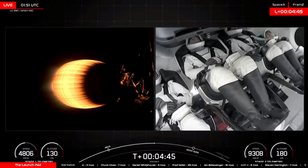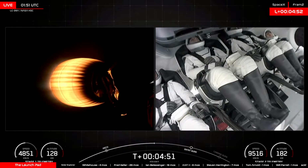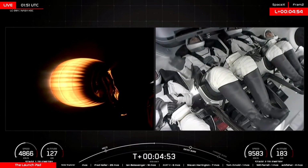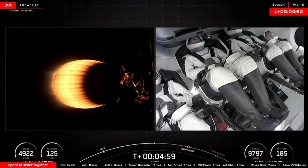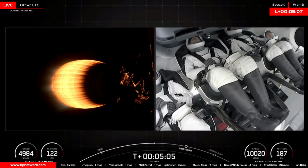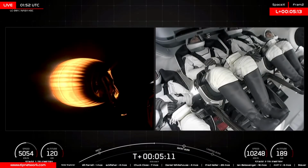I'm sure the Fram 2 crew is feeling something similar. They're still inside of Dragon, which is still attached to the second stage. On the left-hand side of your screen, SpaceX trajectory nominal, and you can see a view of the MVAC engine ignited. But coming up in a couple of minutes, we'll have the entry burn on the first stage, which is currently making its way back down to Earth.